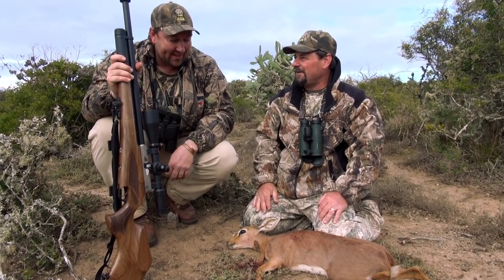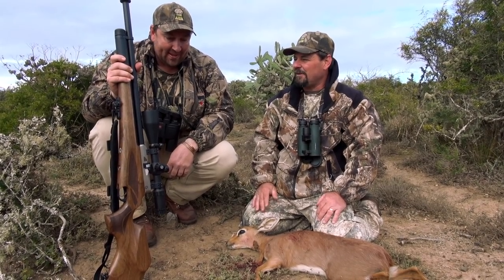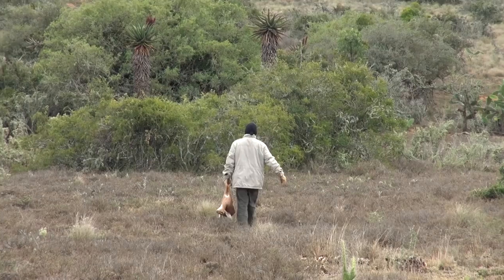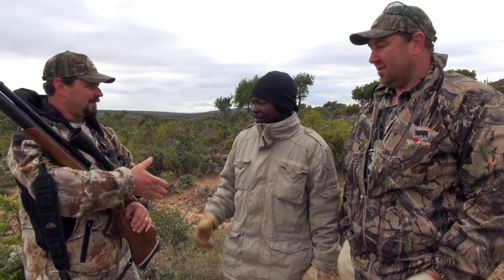Another great stalk and another great animal, and I can't thank you enough. Perfect. You made my experience over here over the top. Happy when you're happy. I'm very happy. My tracker Tondo has been absolutely amazing. He's done all of our packing for us. He's watched our game for us while we try and make a stalk. He's done a great job.